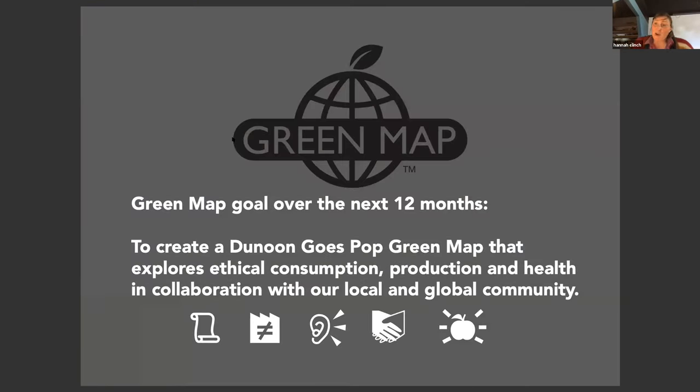So the goal over the next year is to really use green mapping as a tool to really start to broaden out our learning about this really interesting heritage and work with our community locally, but hopefully with visitors too, about how we can start to produce soft drinks locally, but how we can do that responsibly and how we can use that as a tool to talk about ethical consumption and production of goods as well. So that's my current project.